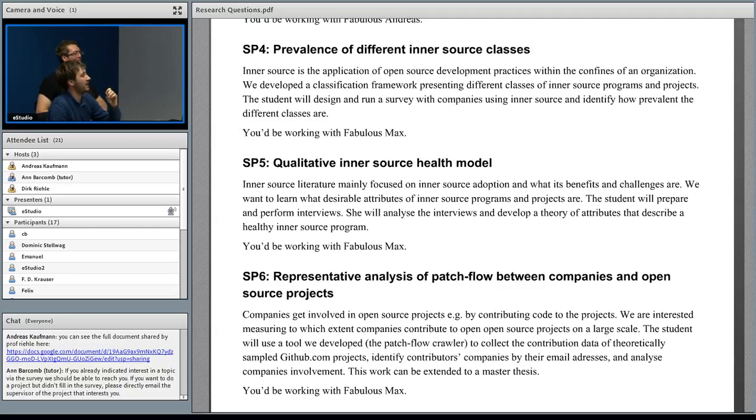And we want to study that phenomenon on a more fine-grained level and learn what is the patch flow between companies and open source projects. That will be based on repository mining. The student will not have to develop much code to do that repository mining because we already have a framework in place here, but will basically analyze repository data.